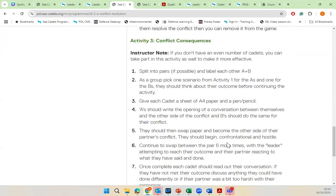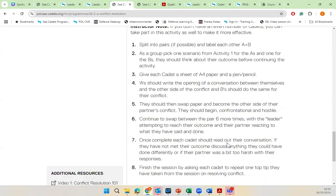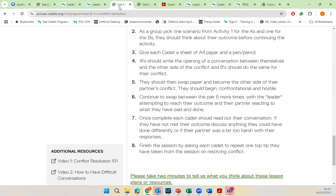And then they do a conflict consequences, which is where you've probably done the activity where you write the beginning of a conflict, and then you have that conversation where each person is adding another line to the conversation, and hopefully by the time you get to the end of that paper, that conflict has been resolved. If it hasn't, then you discuss why that conflict wasn't resolved, what bits you might change as a group in terms of that consequences and that discussion. So that's two brief examples of those.